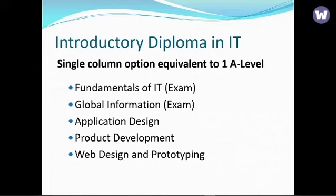Global information, as the name suggests, is all about the way IT is used to share information around the world and within systems. In application design and product development, you'll get the opportunity to develop a mobile phone app, and also in your second year we'll do a bit on web design and prototyping. So that's the single option.